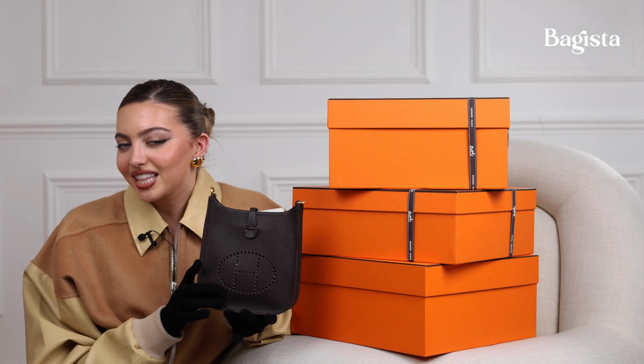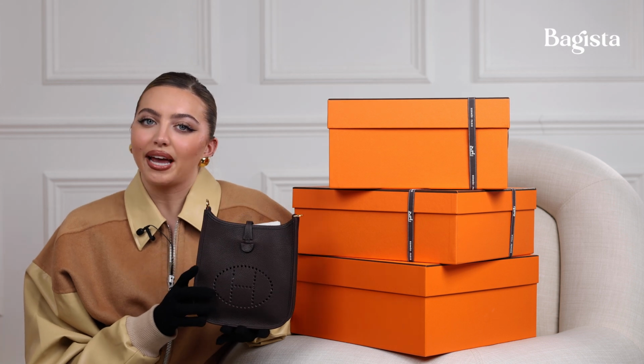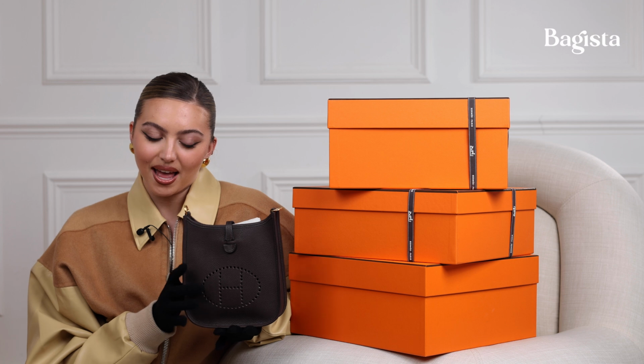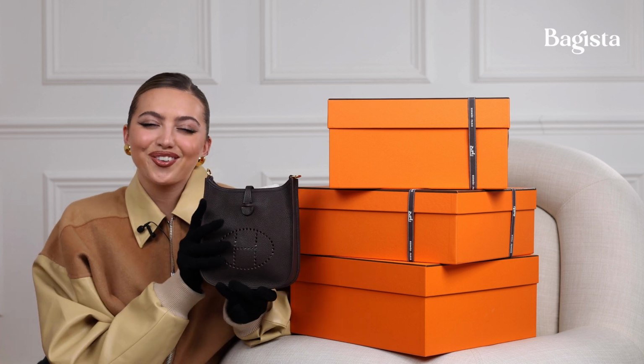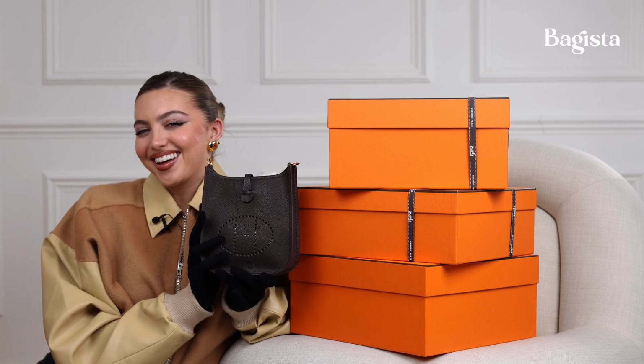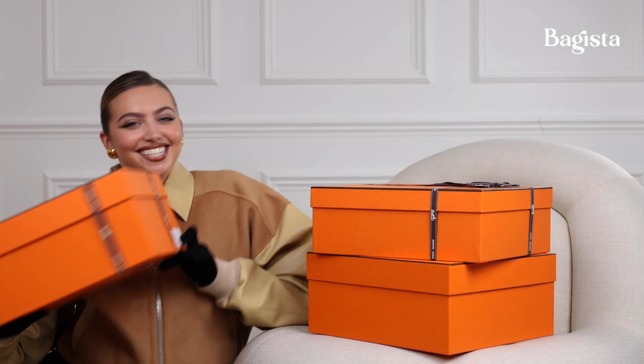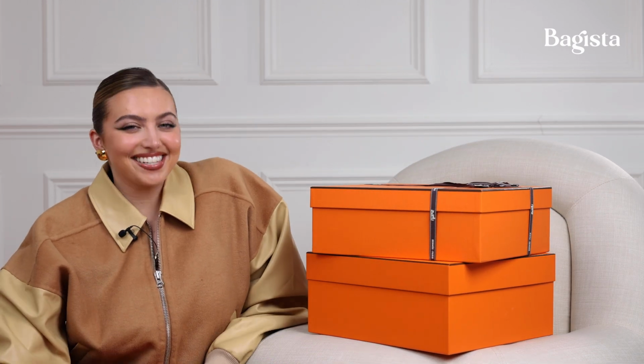In addition, the Evelyn is such an amazing everyday bag. She's so comfortable, she's so easy to wear, and she's so cute in this mini size. I love her. Let's see what we have next. Any guesses? This is like Christmas. I'm having so much fun.